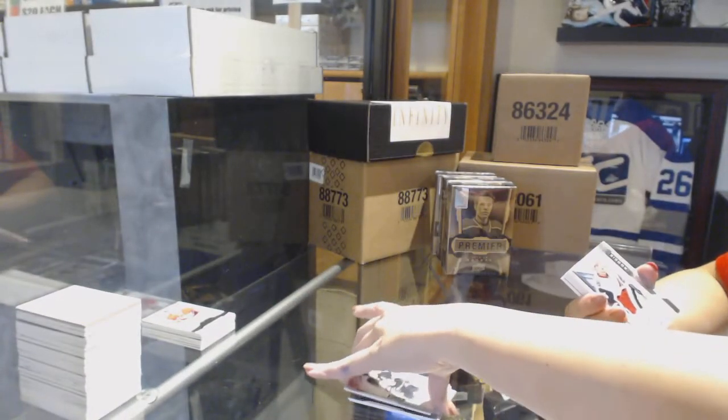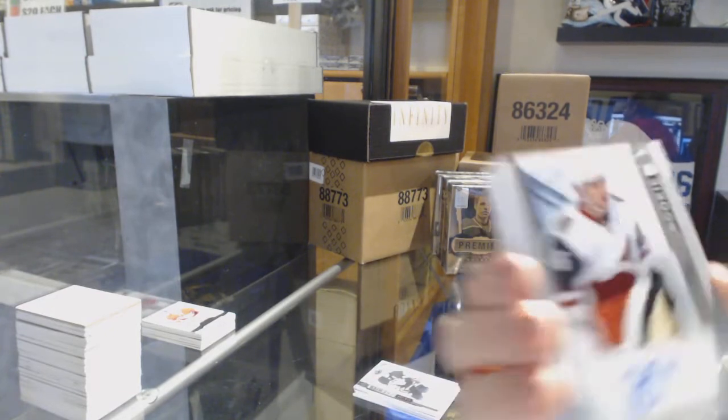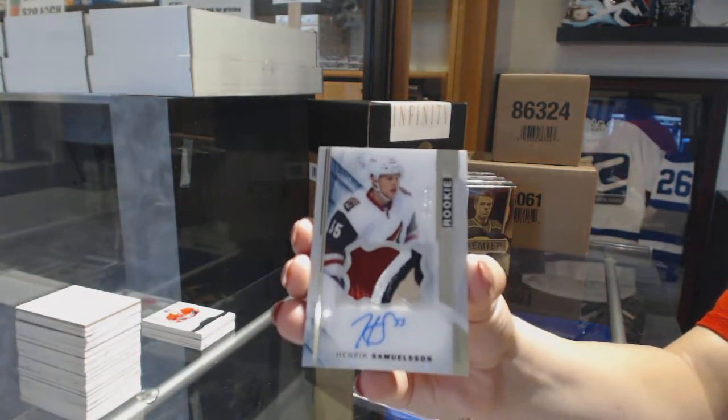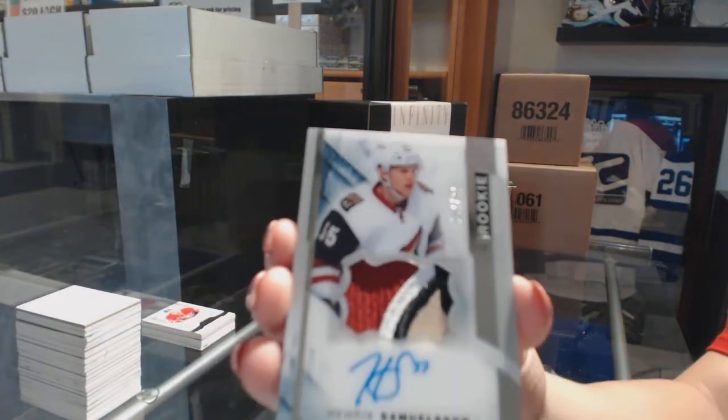We've got a four-color rookie patch auto numbered to /375 for the Arizona Coyotes, Henrik Samuelsson. Well, if anything, our patches are certainly better in this case. Both the RPAs have been four-color.